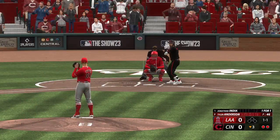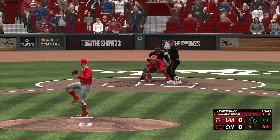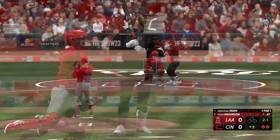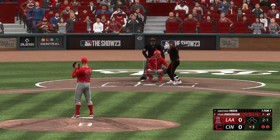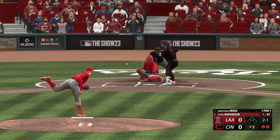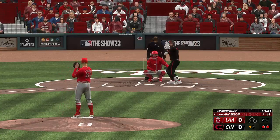Jonathan India, the next to hit for the Reds. Doubled his first time up. The next offering misses. 2-1. Looks like he's being a little cautious with him in this at bat after doubling the first time up. Doesn't want to make another mistake. 2-1 pitch is in there, and the count is even.